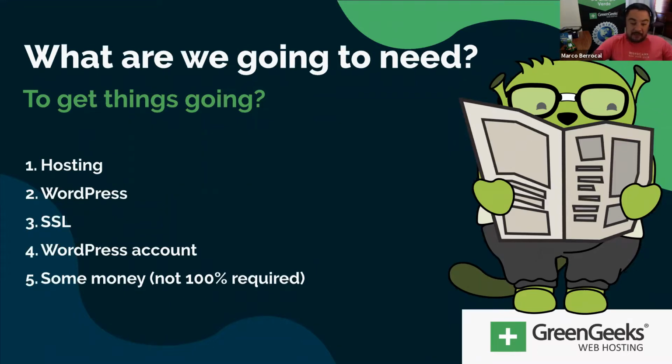The fifth item, I wouldn't say controversial, but it's optional. You're going to need some money. It's not going to be required. The reason I say this is because different needs, different strokes for different folks. I think it's the same.